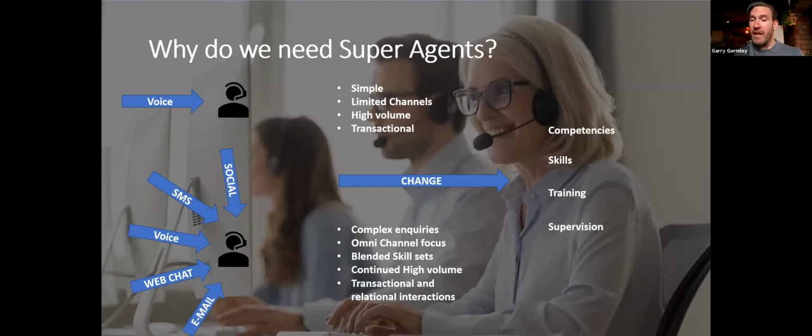But I think there's also an obligation now for our supervisors and our leaders to think about how they can interact differently with agents, and what we've got to help support people from a remote working perspective as well. And that's changing the environment as well.